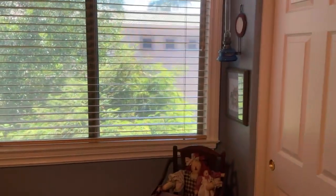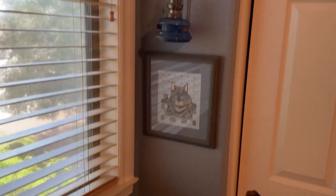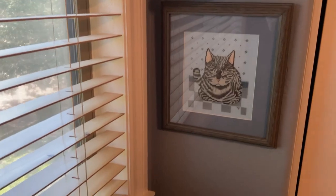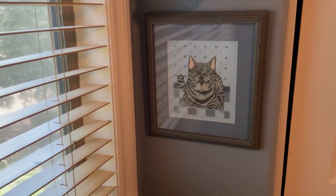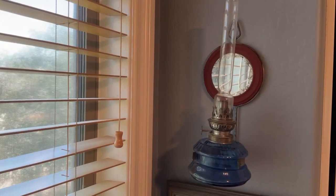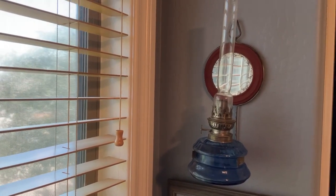Then if we move over here to this corner, there is another cross stitch. This looks just like a cat that we used to have. And I also had gifted this to my mother-in-law. And when she passed away, I took it back. My stepmother-in-law had this old kerosene light from when she was a child. And so I have it in here.